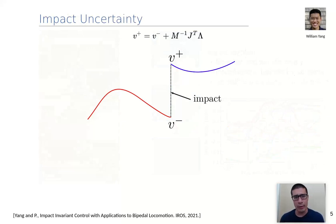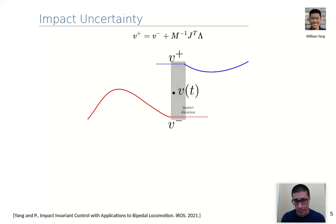So what's going on here? Well, we can think about this standard rigid body model, which has been mapped from pre-impact V minus to post-impact V plus using some sort of impact law. Particularly, we have some kind of impulse of force, capital lambda here. We have our planned trajectory going from red to blue. Now, in reality, this takes a little bit of time, say somewhere on the order of 10 to 20 milliseconds. And during that time, our velocity is somewhere in between. Not quite sure where, and again, this is a cartoon of high-dimensional space.